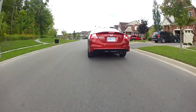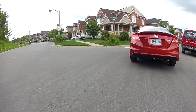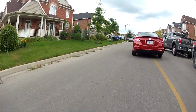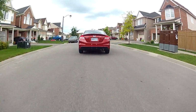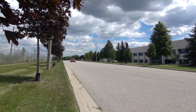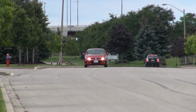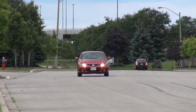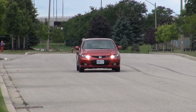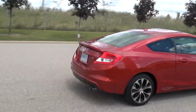The brake pedal has a positive feeling to it as it doesn't need to travel very far until the brakes are applied. When pushed hard, the brakes bite with determination, and the results are reassuring. During our tests, the Si Coupe came to a complete stop from 100 km an hour in 42 meters, showing only minor fade indications. The 2013 Honda Civic Si Coupe is a superbly engineered vehicle and right down to the point.